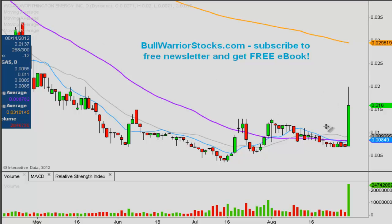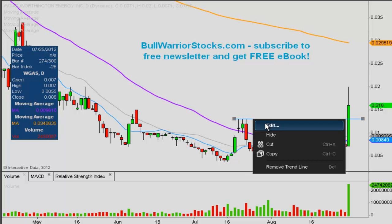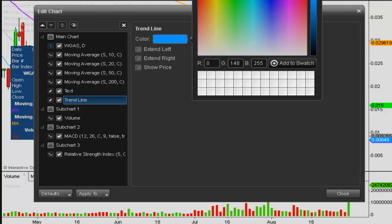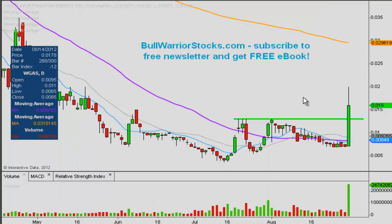The first big thing that happened today was the break above this level right here, at 0.013. This was a crucial level of resistance. You can see multiple times the bulls tried to get above it, couldn't quite do it. But today, not only did the price bust through it, it closed well above it. So this is a resistance that has now turned into a level of support. And I'm going to make that line a little thicker because it is a pretty important level of support.